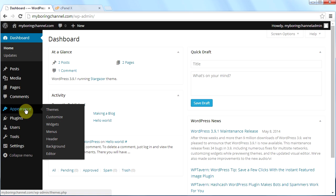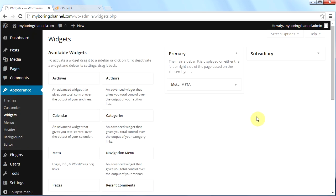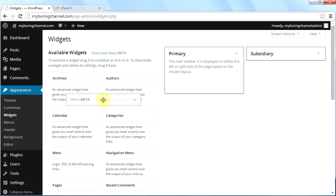So anyway, we're going to go to appearance and then widgets, and then we're going to decide what we want in our sidebar. Different themes will have different options. Some themes may have multiple sidebars to drag widgets into, and some will call this footer or whatever. But there's going to be some differences in between themes. But anyway, this is generally how it works. This is what's in the sidebar right now. I don't want that, so I'm going to drag it out.